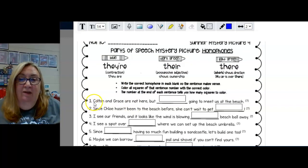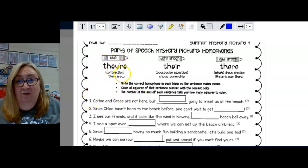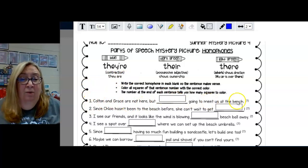We're going to answer the first one. Colton and Grace are not here, but they're going to meet us at the beach. Okay. Well, the first one I'm going to test is the contraction for they are. Colton and Grace are not here, but they are going to meet us at the beach. That does make sense. This one shows ownership. Colton and Grace are not here, but their what? They don't own anything in this sentence, so I know it's not that one.